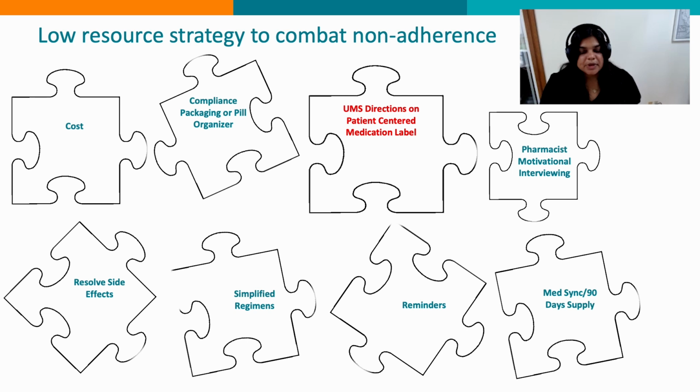So there are usually multiple strategies that are needed to address adherence. And using clearer directions without jargon and using the UMS format is just an additional strategy to address non-adherence. It decreases the demands on patients and makes it easier to follow their drug regimens, similarly to the way that decreased cost, compliance packaging, reminders, and synchronized medication fills make taking medication more practical and easier for patients.